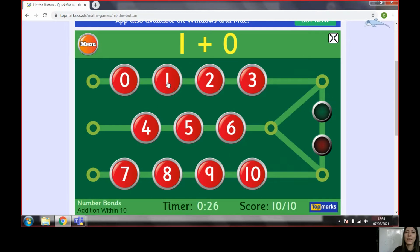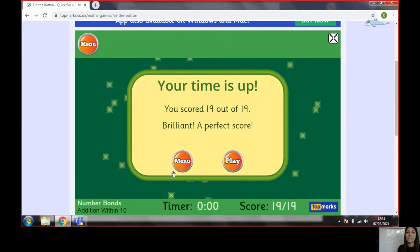1 and 0 makes 1. 2 add 6 equals 8. 0 add 2 makes 2. 4 and 5 equals 9. 3 plus 5 makes 8. 1 add 4 makes 5. 1 add 2 equals 3. 2 and 7 makes 9. 5 add 3 makes 8.